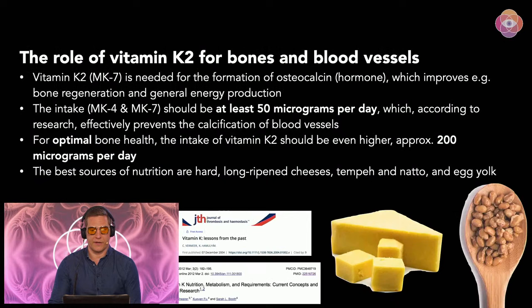And here are the effects that MK2 has for bones and blood vessels. Both are highly important. So this is kind of directing calcium inside the body. You definitely do not want calcium in your arteries or blood vessels. You want it in the bone. So MK7 is especially needed for the formation of osteocalcin, which is a hormone improving bone regeneration and, in general, energy production.